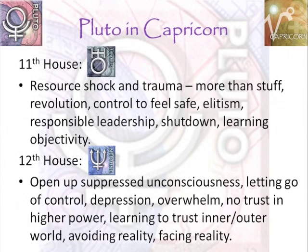On a more positive note, you may find that this transit is bringing opportunities for responsible leadership. It's not always going to be about falling apart in any of these 12 archetypes. Sometimes you've been putting in that prior effort, Capricorn, doing the work, making the effort, and boom, Pluto is going to bring it forward for you.